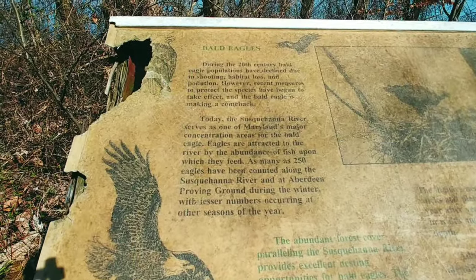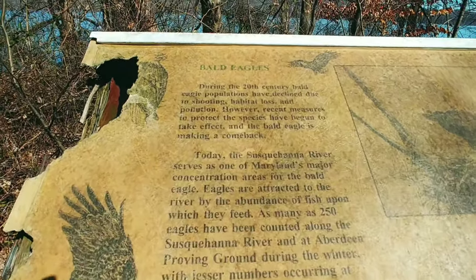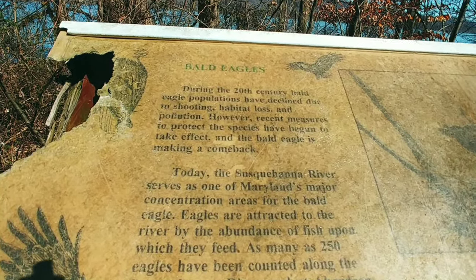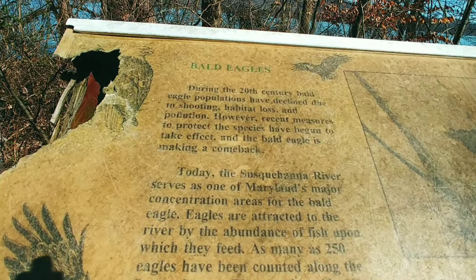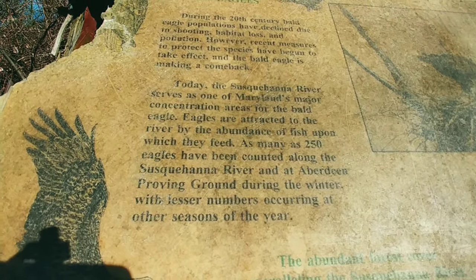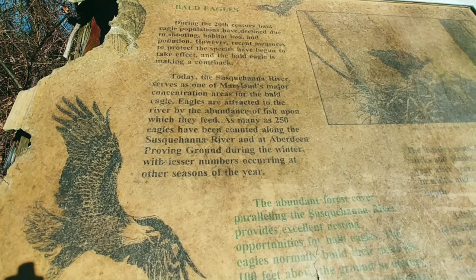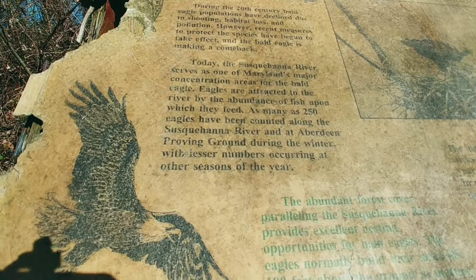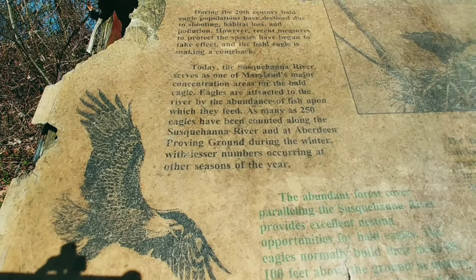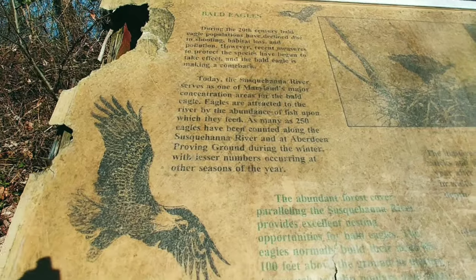So I came upon this sign here, this information sign about bald eagles, and you can see that during the 20th century, the bald eagle populations declined due to shootings, habitat loss, and pollution. But today, the Susquehanna River serves as one of Maryland's major concentration areas for the bald eagle. And eagles are attracted to the river by the abundance of fish upon which they feed. And as many as 250 eagles have been counted along the Susquehanna River and at Aberdeen Proving Ground during the winter, with lesser numbers during other seasons.